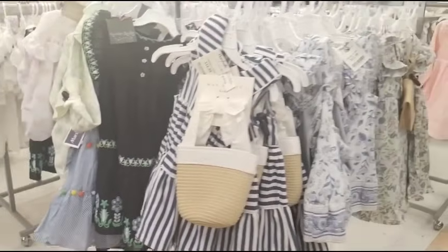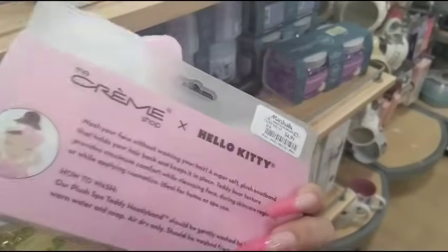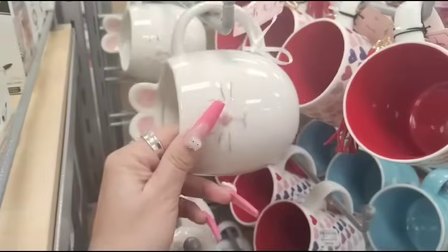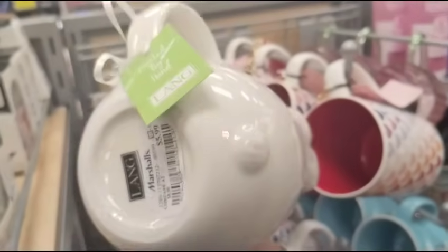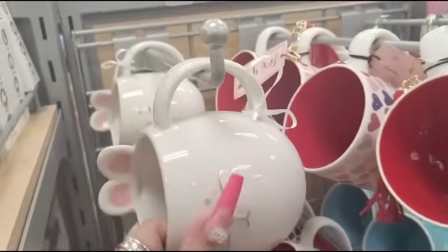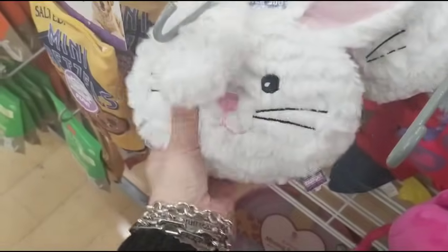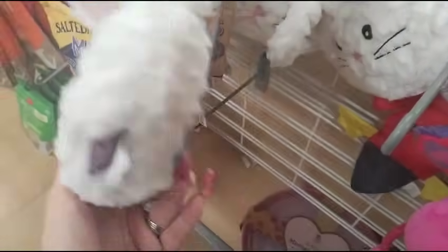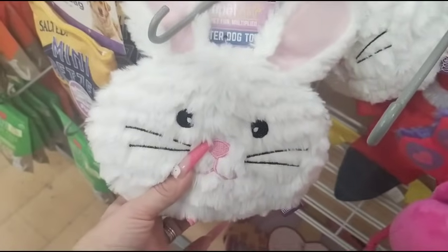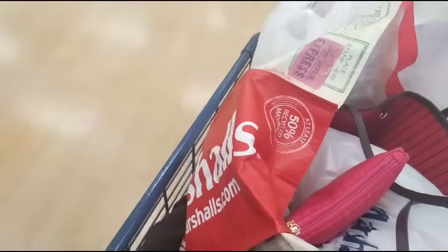Alright, we're gonna keep going. And of course, the Hello Kitty spa band. $4.99. That's actually cheaper than Minnie Mooser. Look at the bunny mug with the ears. $5.99. I like that. Ooh, Fancy would love this. That's a cute little toy. It's only $5.99. Alright, you guys. $68.31 is what we dropped here.